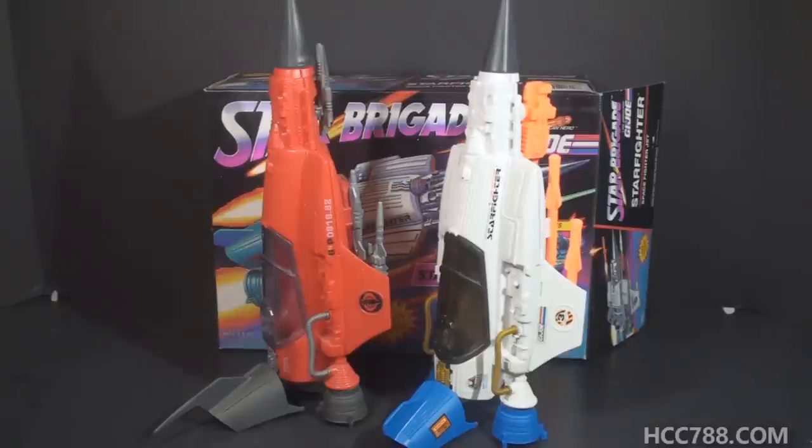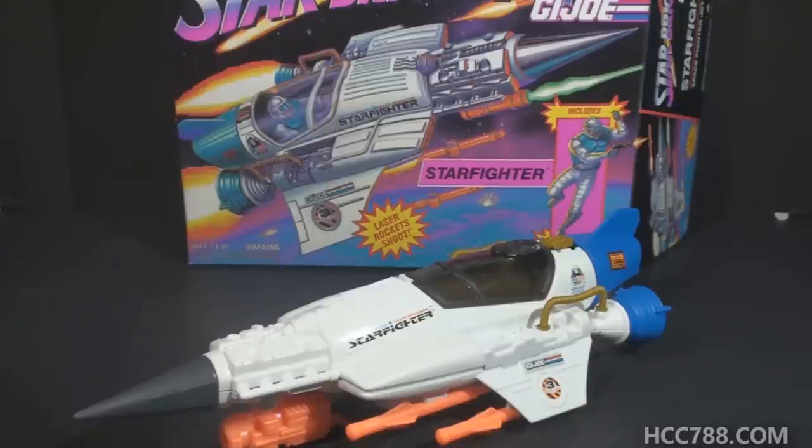There are a few differences between the Stellar Stiletto and the Starfighter besides the color, and we will address those. The Starfighter was the only G.I. Joe spacecraft in Star Brigade. The other Joe Star Brigade vehicles were battle armor.